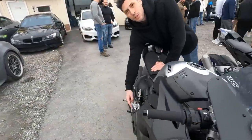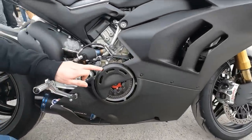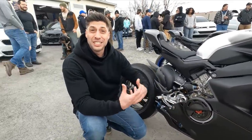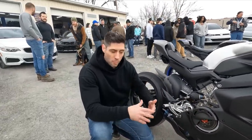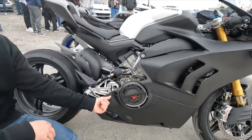Dry clutch? I don't even know what that is. It's all wide open. That's for race applications. The race bikes use this, and it's because there's no oil in there, so it doesn't get your oil as dirty. And it doesn't suck power out of the engine either. Wow. And did you get a soundtrack on this thing? I did.